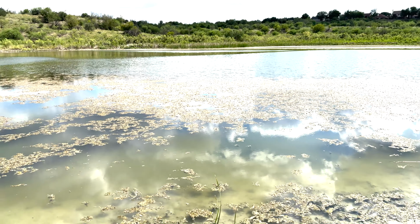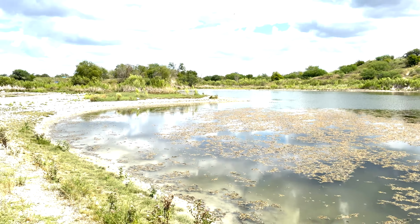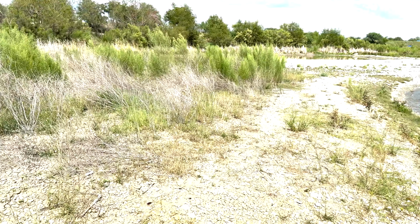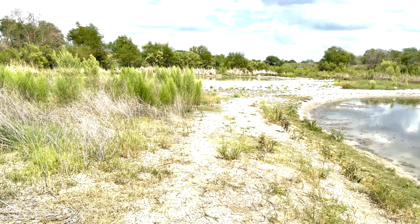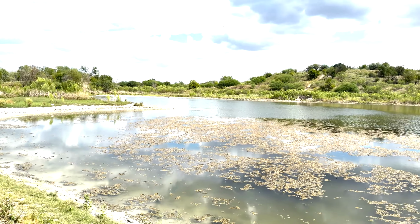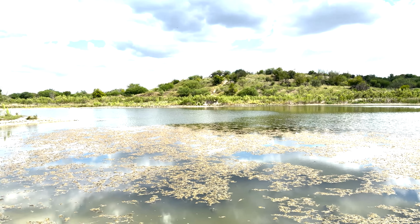But yeah, I'm at my little park, or pond. And yes, it's still drying up. I shouldn't be walking where I'm at. Like, this all should be underwater, but it hasn't been for years now. And it's kind of sad. We don't get enough rain.